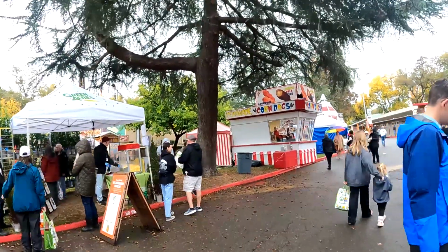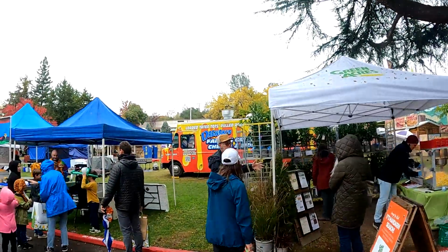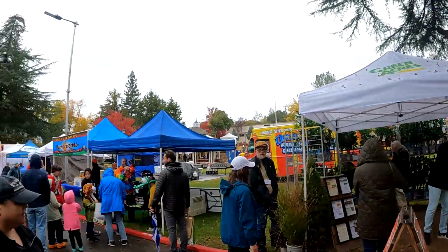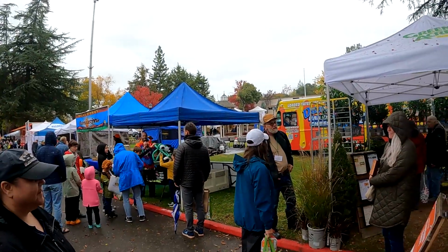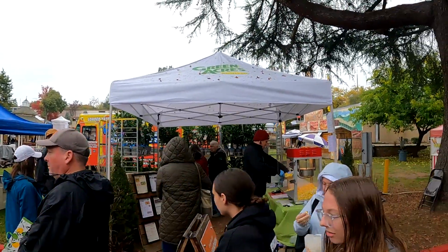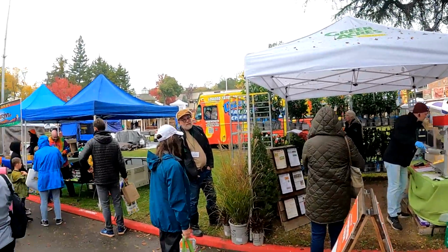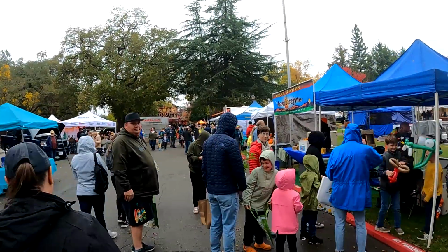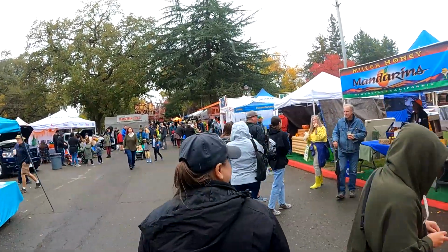Pretty cool. It's starting to sprinkle a little bit here, but we're not going to let that get in the way. We've got to look at mandarins. Of course, the point of the Mandarin Festival is that it is Mandarin harvest season, and we do have a variety of different Mandarin orchards, I guess they would be, around here to choose from. Also, I don't think I've seen this before. Green Acres is here actually selling mandarin trees. So you can buy your own and plant them, and if you don't kill them, you could have your own little Mandarin Festival next fall. Yeah, it's still fall, right?